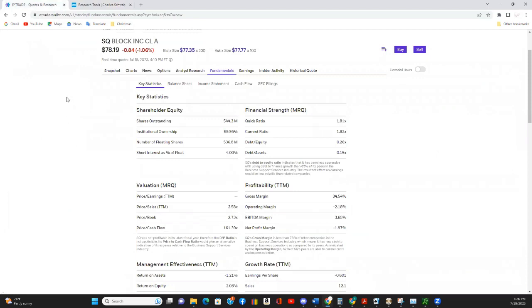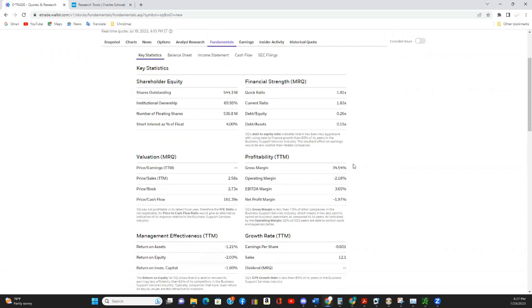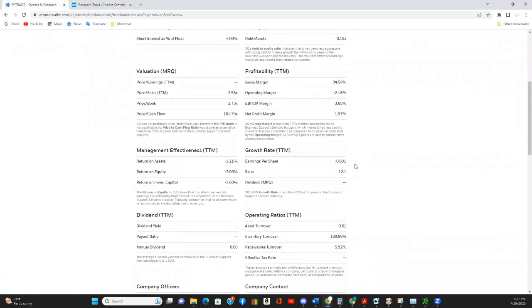And if we switch over here to E-Trade, let's take a brief look at the fundamentals from a very, very broad 10,000 foot overview. We see there's a moderate short interest at 4%. The debt to equity ratio shows that it has less debt than 85% of its peers in the industry, which is good. But the other metrics do not paint the same picture.